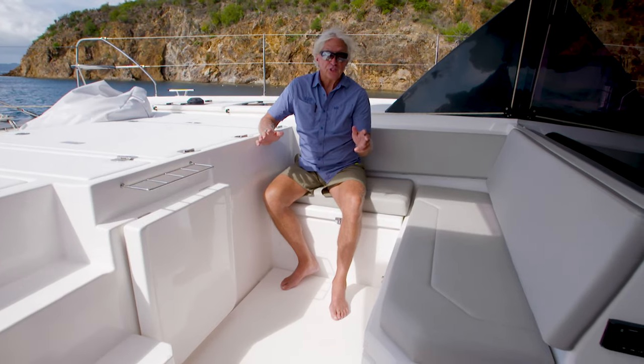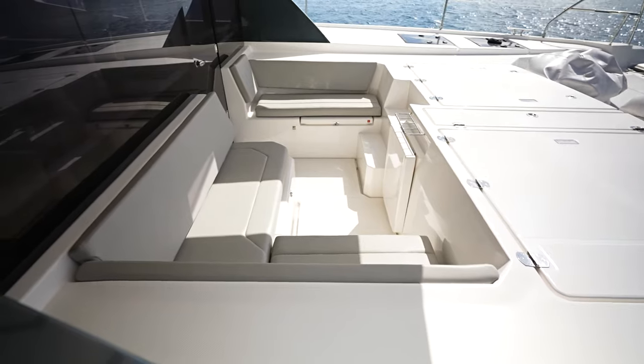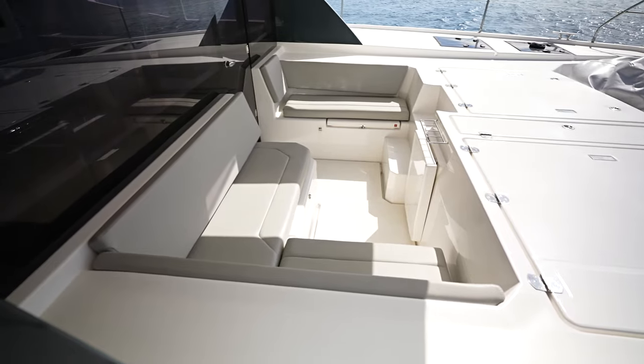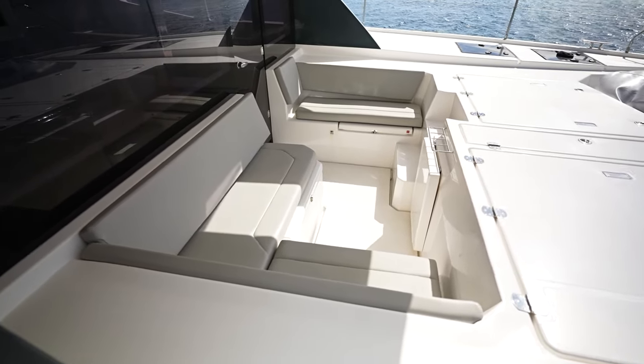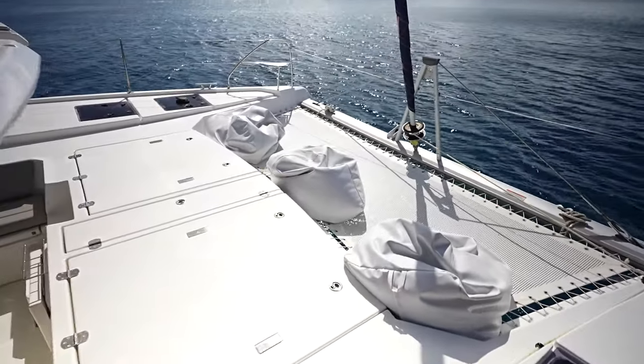This nifty forward seating area, accessed by the saloon front door, is perfect for the first cup of coffee in the morning or a couple of cold ones at sunset. And if that's not your style, the nearby beanbag chairs are always a solid choice.